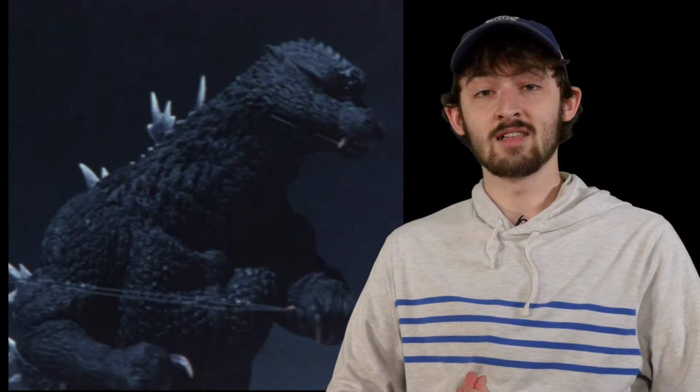Number 3, Final Goji from Godzilla Final Wars. I really like how slender this Godzilla is. Final Wars is very monster battle focused, and I think that contributed to why this suit looks the way it does. They wanted Godzilla to be flexible. They wanted Godzilla to look like a brawler. He looks closer to the Heisei series Godzilla than to any of the other Millennium series Godzillas.